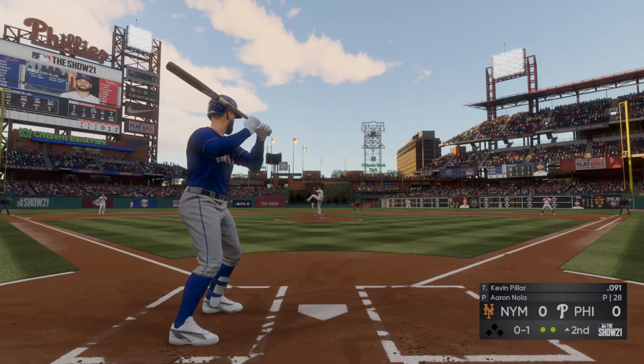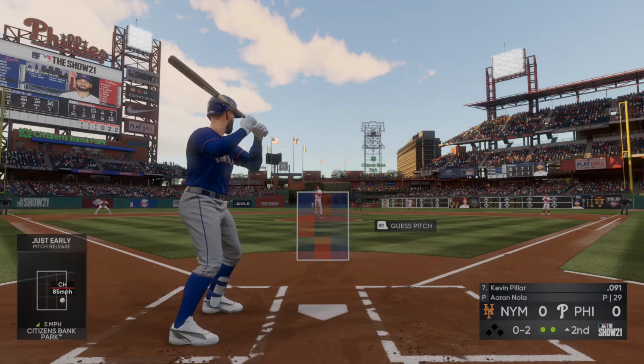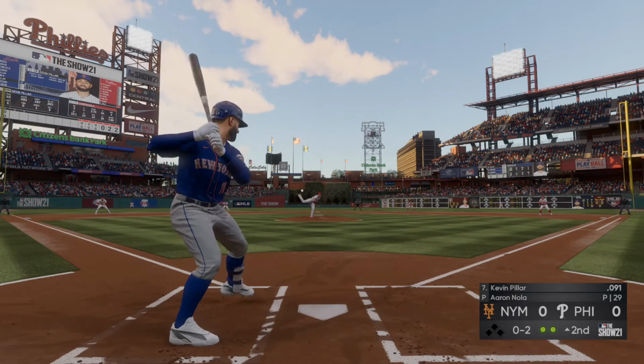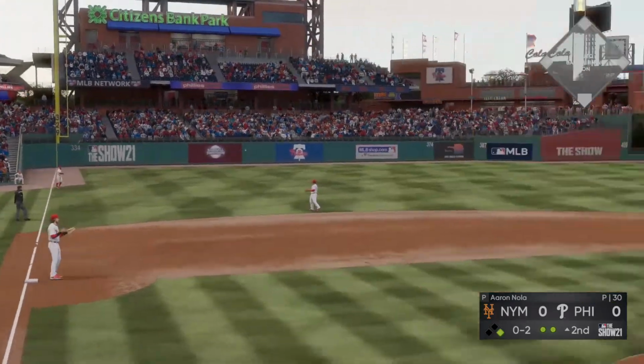Into the wind, the 0-1. Good changeup there as he takes command, 0-2. Two well-executed pitches at the knees right there, but I know this hitter's looking for something up. Down the third baseline. And that finds its way through for a base hit.